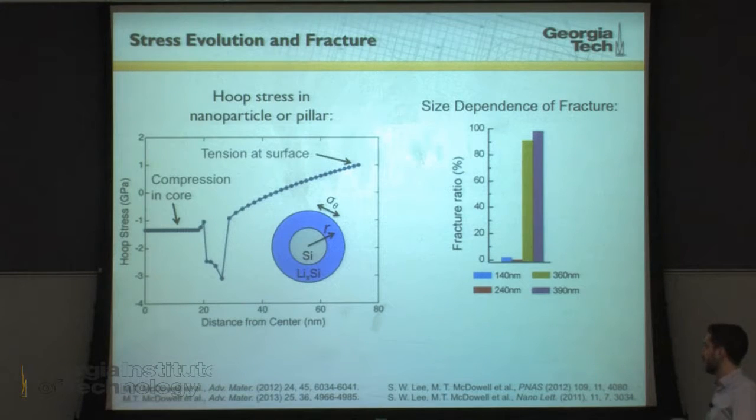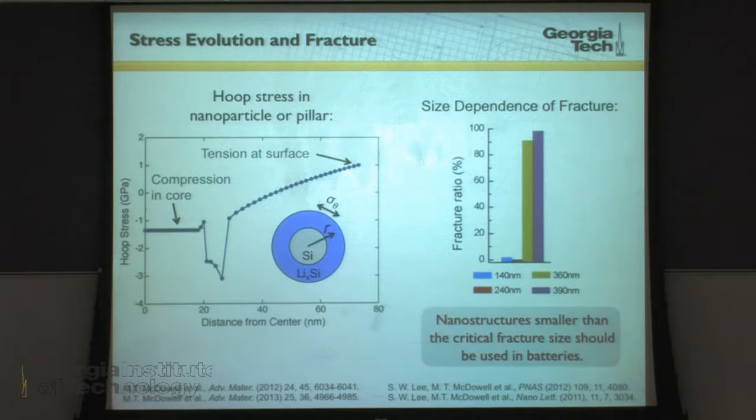This is a really important number for manufacturing real battery electrodes. So nanostructures smaller than this 300 nanometer value should be used in real batteries. So the reason why there's this strong size dependence has to do with the strain energy that's inside these particles. If you remember, some of you may have taken some fracture mechanics classes, the strain energy is what drives the formation of a new crack, right?